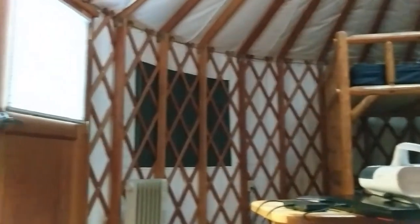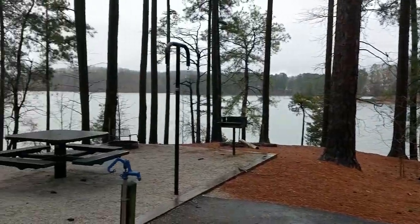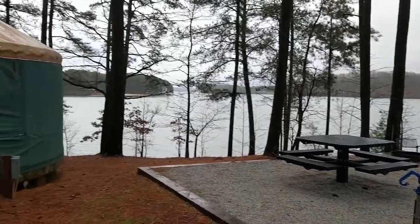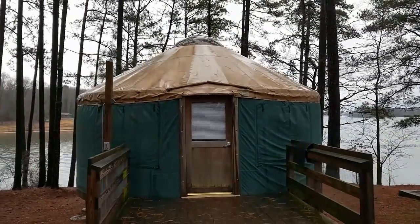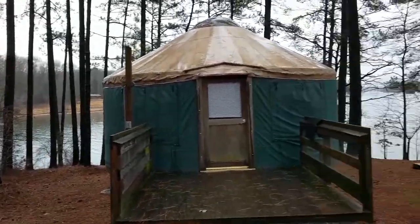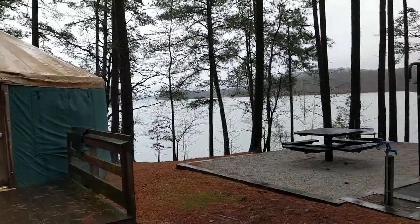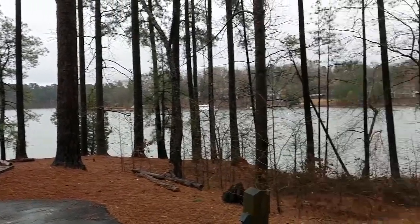Here's the view from our yurt. There's literally water all around. And that's what the yurt itself looks like from the outside. It looks gorgeous, and there's lots of beautiful water to look at, but also there are boats that have gone by here this morning, and it has sounded like jets were landing right outside.